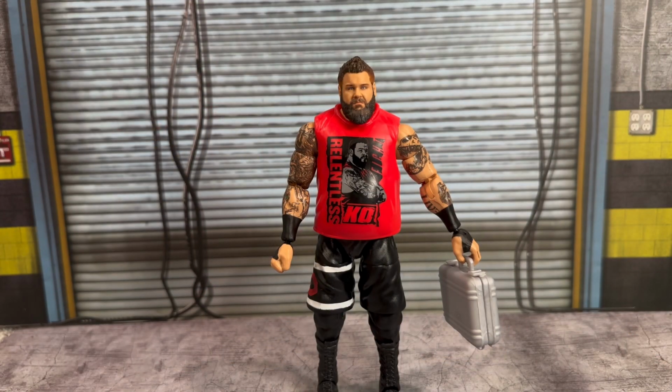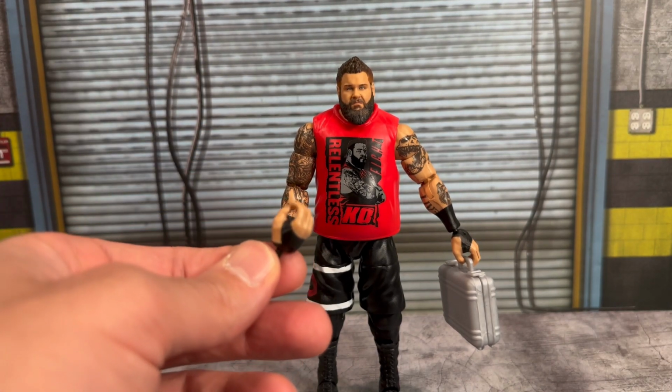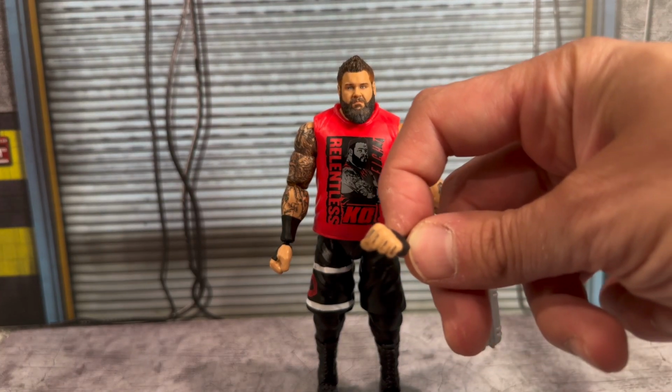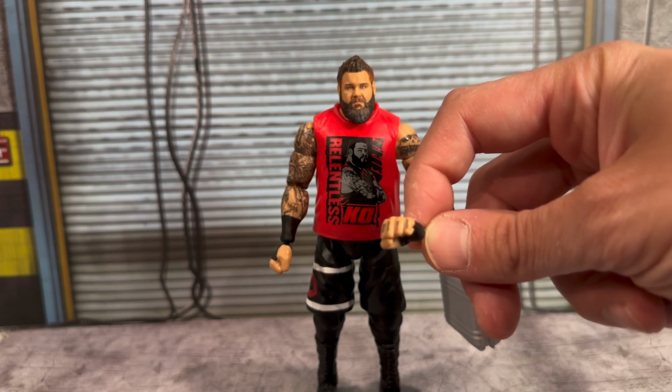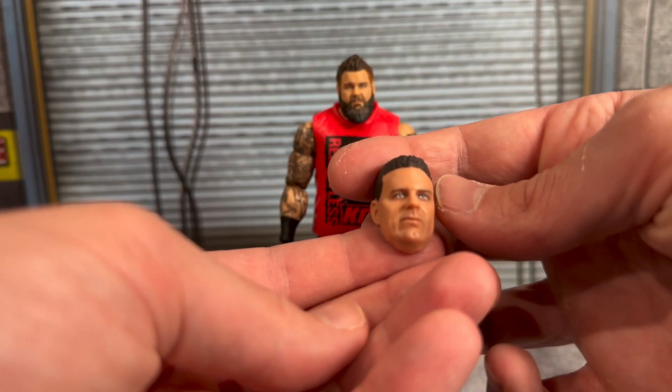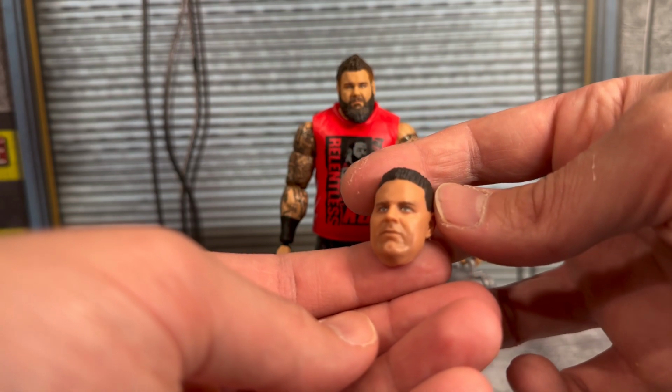Starting off our video review, we're taking a look at Kevin Owens out of his packaging. As far as his accessories go, you do get a set of interchangeable mic-holding hands, with the other one on the figure, as well as a set of fisted hands. You can see he does have the knuckle tattoos on this fist here. Also, you get your British Bulldog Build-A-Figure head, the most important part of the figure, right?